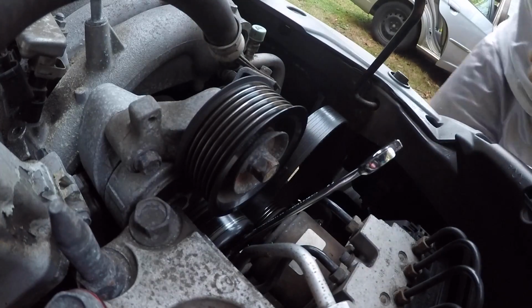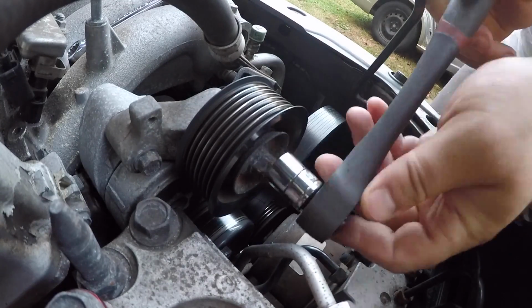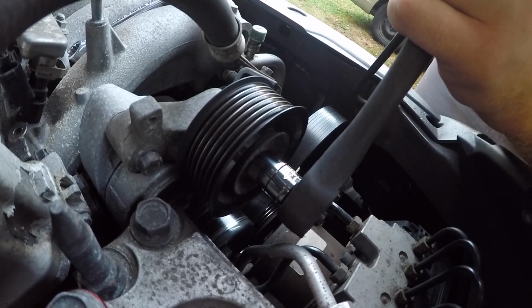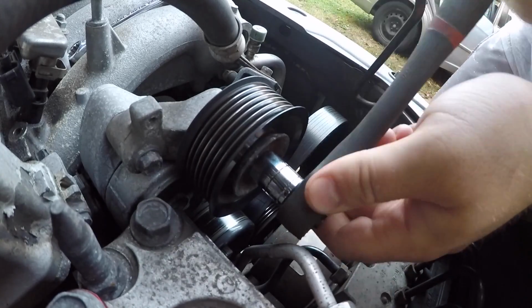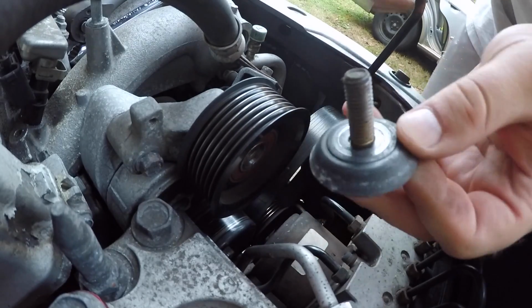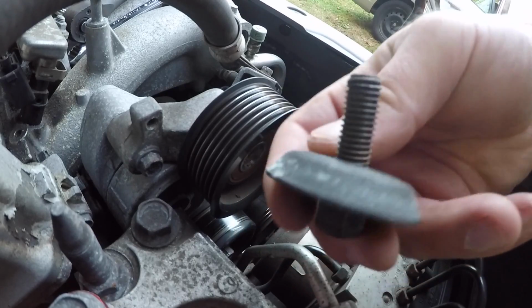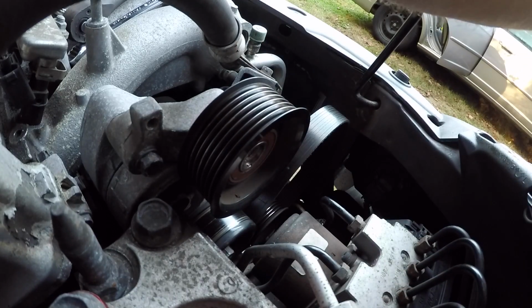All right, so for the idler, it is a 14mm size. Loosen this up. So here's what it's gonna look like right here, the bolt, as well as the washer type thing, whatever you wanna call it. So put that off to the side.